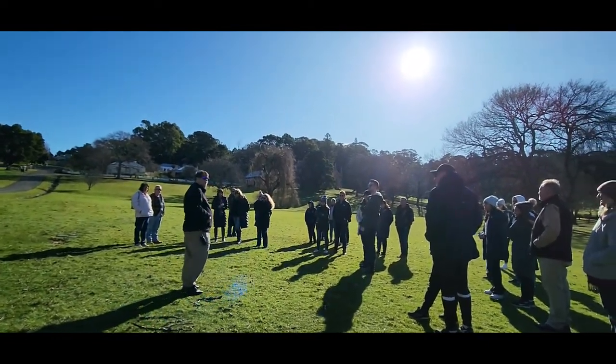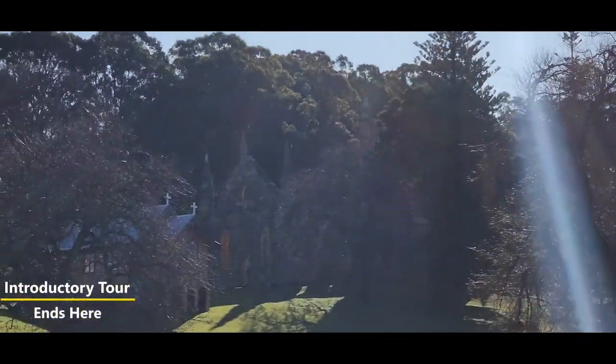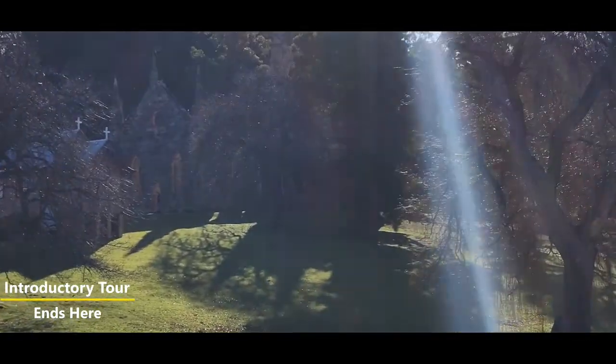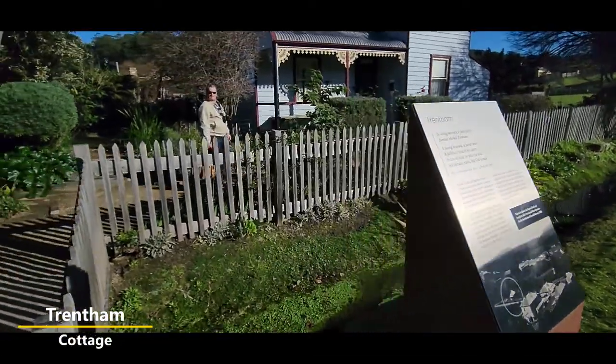When you're up there, have a look at the church up there I was talking about. I'll try and go in there. Yeah, keep going.